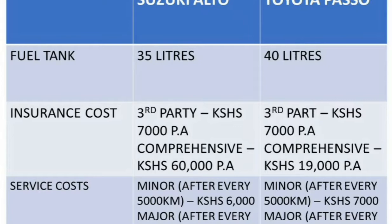So now let's move on to service costs. The minor service should be done after every 5,000 kilometers for both vehicles. For the Suzuki, it will cost around 6,000 shillings, and for the Passo, around 7,000 shillings. Now these figures depend on where you choose to service your vehicle, as well as the quality of parts which you use. The major service, for both vehicles, is done after every 10,000 kilometers. For the Suzuki, it will cost around 14,000 shillings, and for the Passo, around 16,000 shillings.